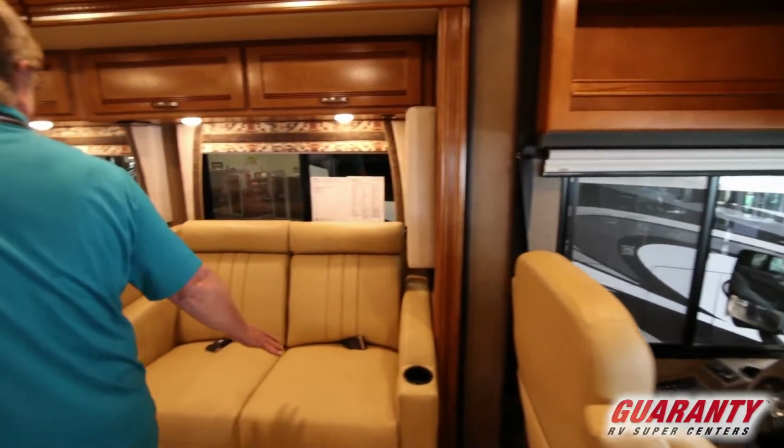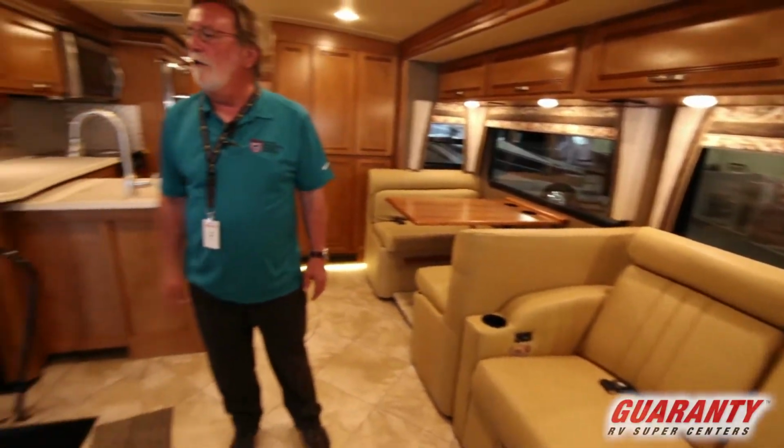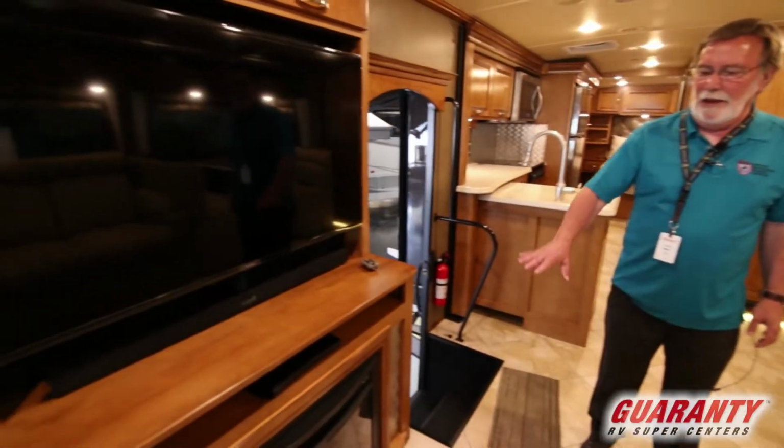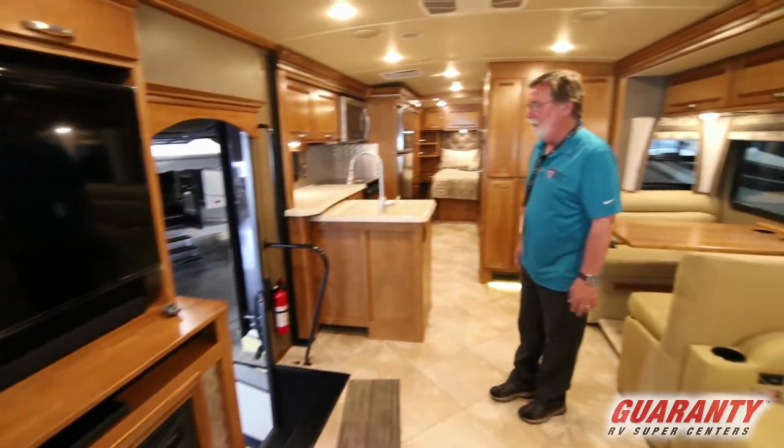You got a dual reclining seat here, which gives you perfect access to your large Samsung TV and your fireplace. This is a great place to sit and relax after a day of traveling.